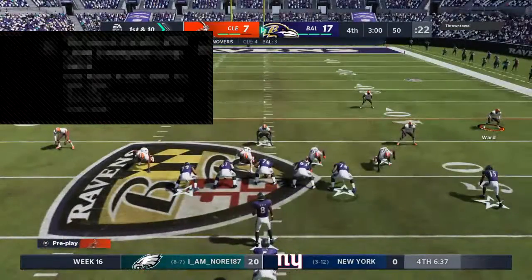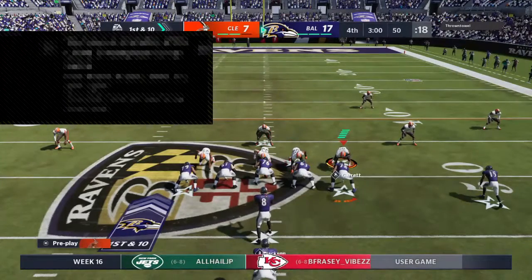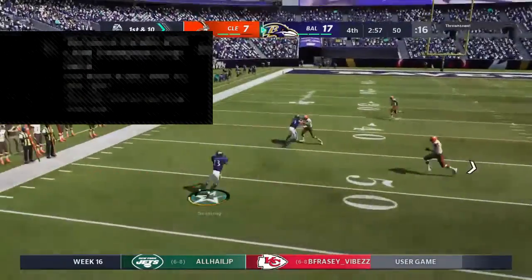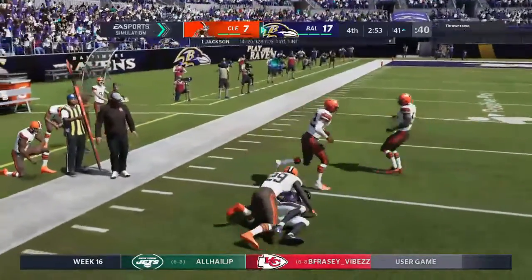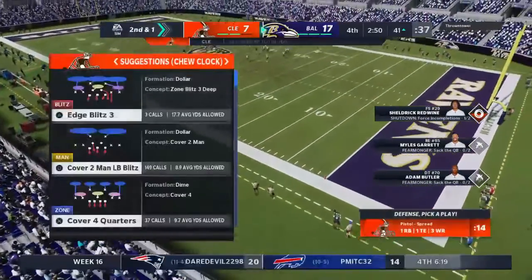So, good starting field position for him here as they come up 1st and 10 right at the 50-yard line. Here's a quick throw left side to start things out. And this will leave him a yard short. Nice pickup of 9 yards on 1st down.